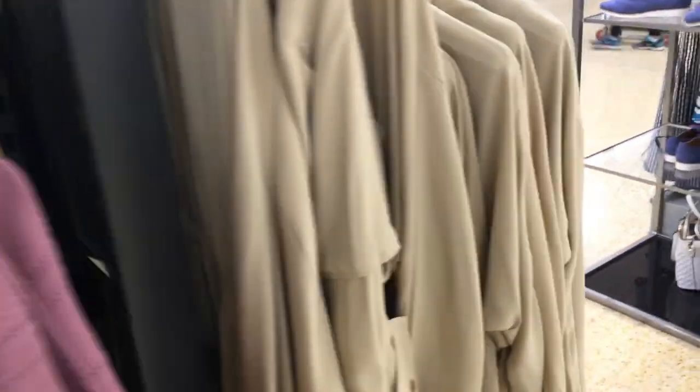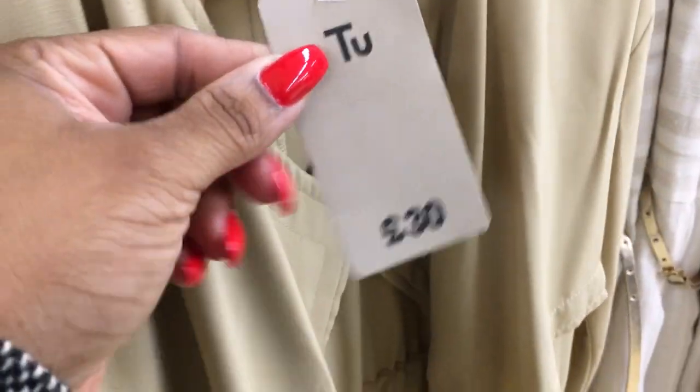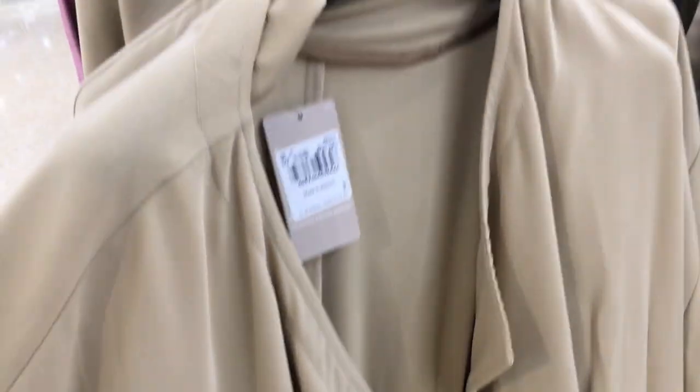But Sainsbury's is where I come and usually spend up all my money, other than Primark. Oh Lord, here she goes. I really don't need another one of these, but let me see. I really like that one. I really like this top. How much is it? This top is 14 pounds. They have it in my size. Let's see. Yes, they do.